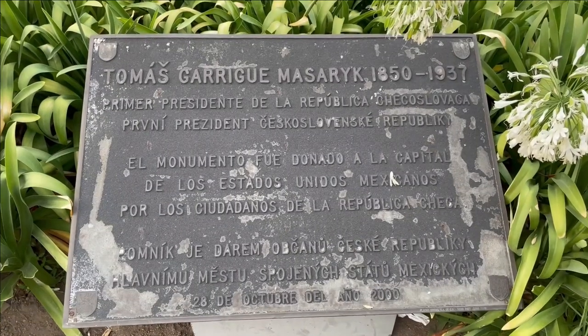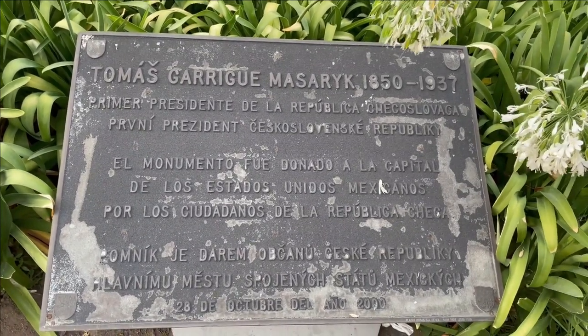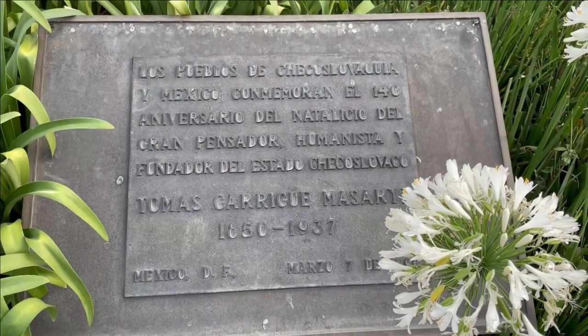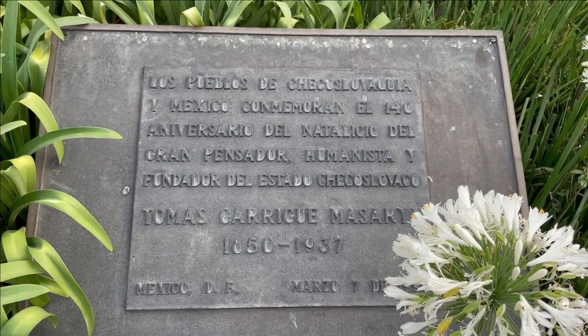If you go to the statue right here, in the middle of a roundabout, there is a description of who this president is and everything about this monument.